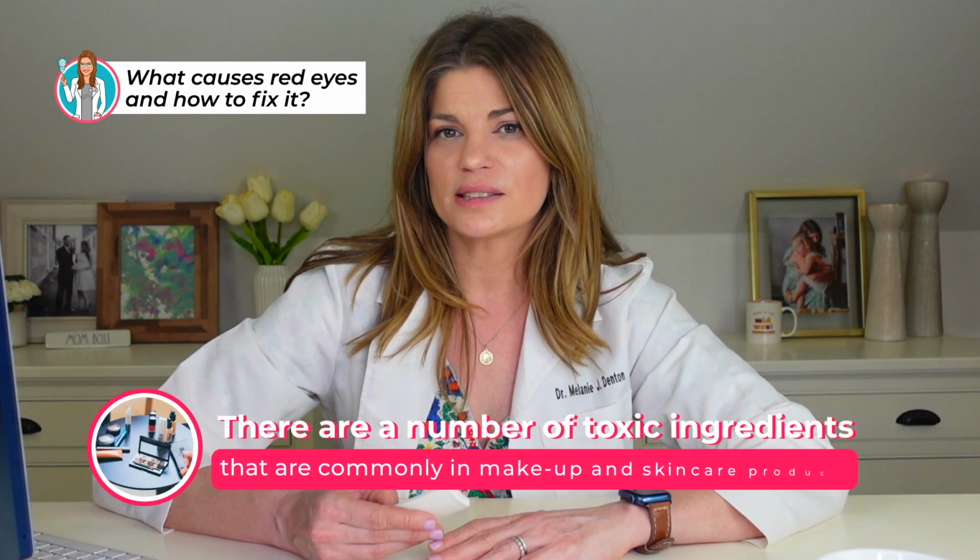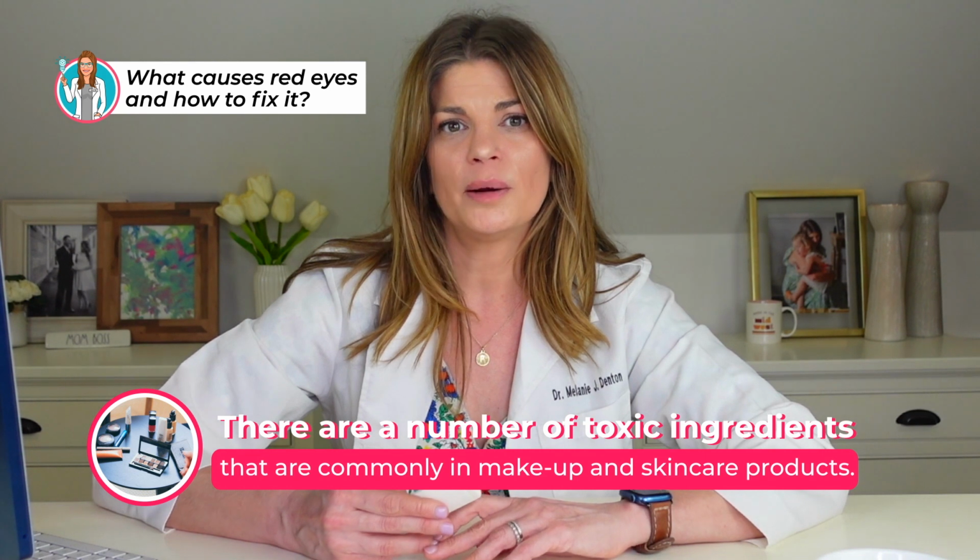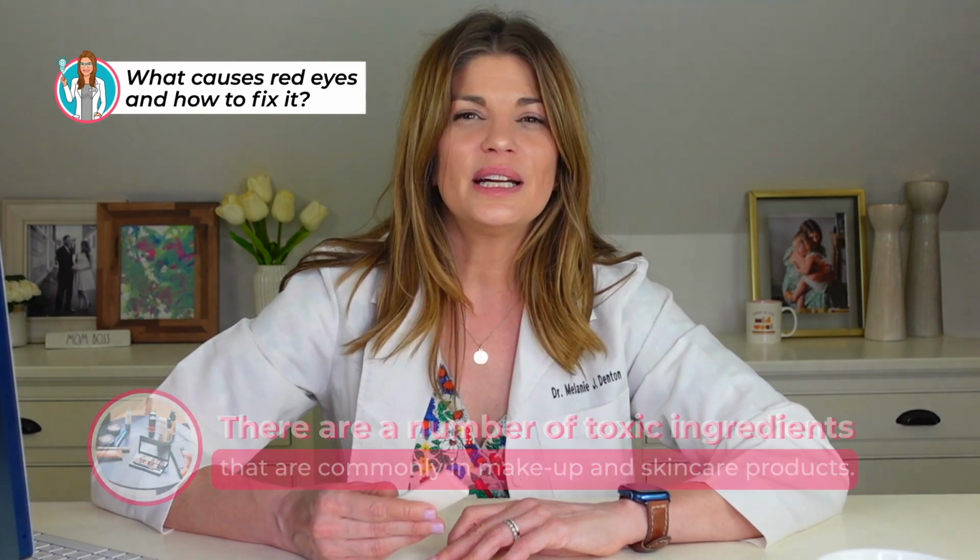There's a number of toxic ingredients that we know about that are commonly in makeup and skincare, but ultimately this is a very individualized experience. You may be very sensitive to ingredients, preservatives, things that should not be toxic to other people might be to you. So the first place to look is your makeup and your skincare.